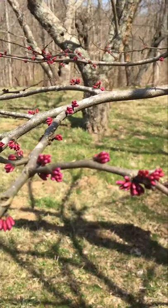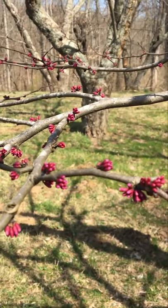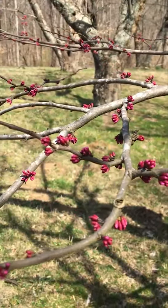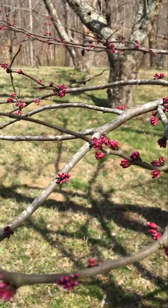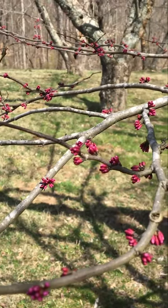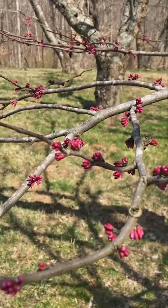A sure sign of spring in Indiana is the flowering of the redbud trees. You can see they're getting real close to popping, but not quite yet. I usually think the middle of April is about the peak for them, and then they're quickly followed by the flowering dogwoods.